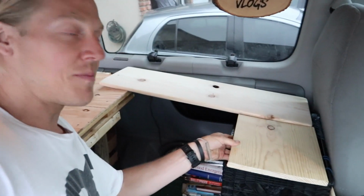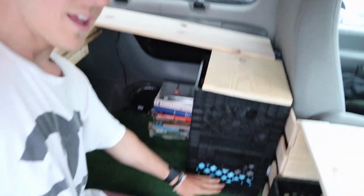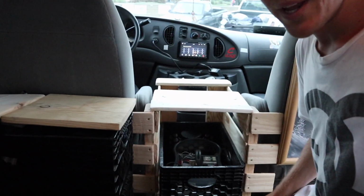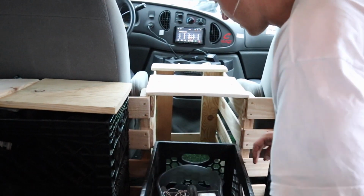Tomorrow we just need to add some hinges to this so that it folds back and forth, and then build a staging for this so that it's a little bit more raised. Also, we got this center console here. It slides out with everything we need.